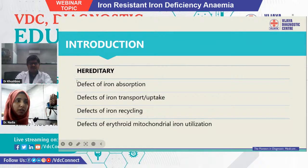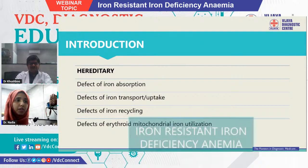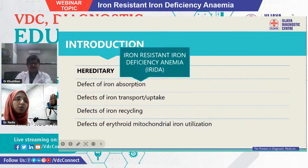So this is the place where iron-resistant iron deficiency anemia arises. It is difficult for the iron to get absorbed into the duodenal enterocytes because of deficiencies of certain proteins, which I will be discussing later. Among hereditary causes, apart from iron absorption, we also have defects of iron transport or uptake.